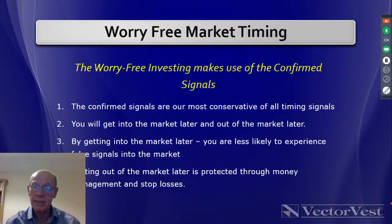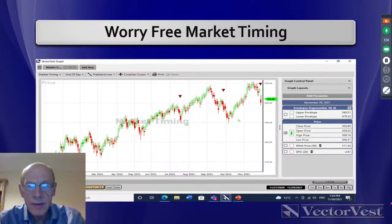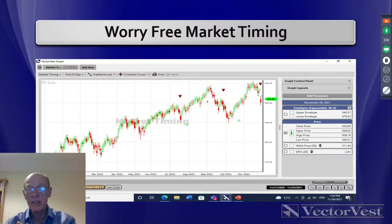The next buy signal will only occur when we get a confirmed up, and that little pointer is right in the green, saying the short-term trend is up with conviction, and the underlying trend is up, and it's been confirmed by price action. And that is the last time I showed a 2-year view of the VectorVest composite.